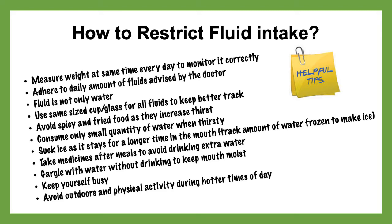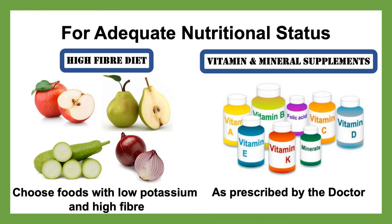In case of dry mouth, try gargling water without drinking it to moisten the mouth. You can keep an ice cube on lips and rub it for feel-good factor. Also, sucking hard candy, mint or lemon can help reduce dryness. Keep yourself busy with work or activities such as reading, watching television, listening to music, writing, meditation, etc., because the urge to drink water might increase when you are idle. Avoid going out during morning or afternoon in hot summer months. It is better to go out when the weather is slightly cooler to prevent dehydration.